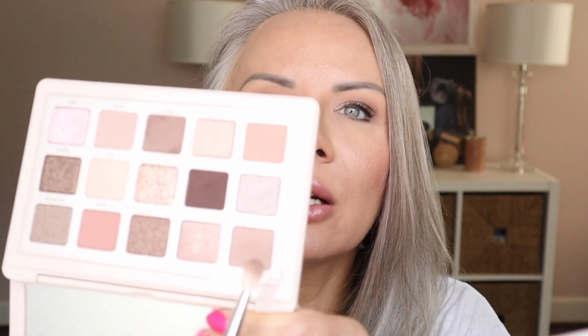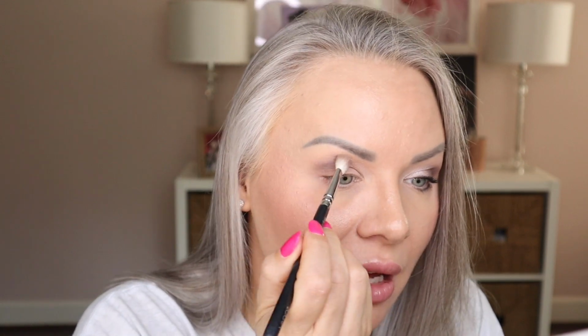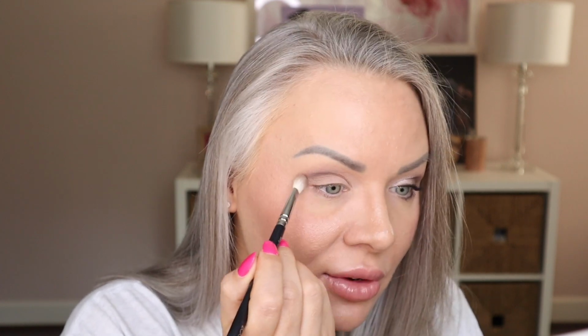I'm gonna go in with the shade Stone next, which is right over here. Again, I'm just gonna put a little bit of that onto my brush, and once again tap that into the bristles. I'm gonna go slightly above where the previous crease color, Tender, started, and just deepen that area up there a little bit. Blending everything together really nicely.